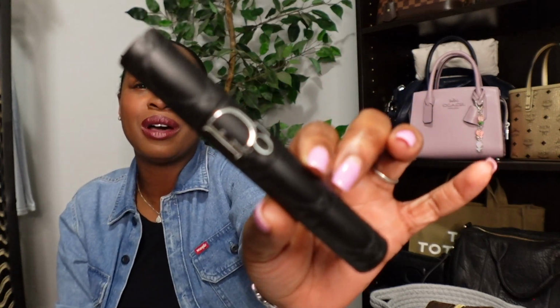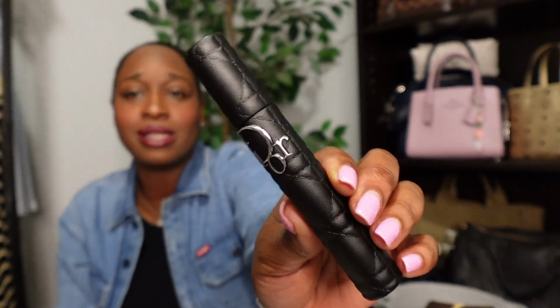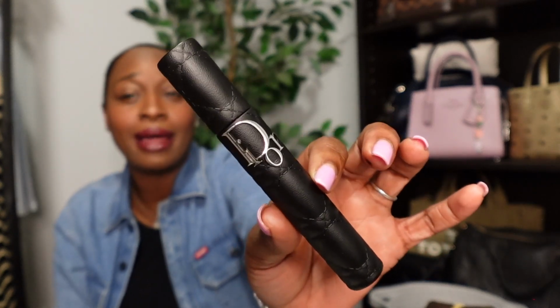Let's talk Dior, y'all, because I got a few products to show you. So the first one is gonna be this mascara. This is their new Over Volume mascara, if I'm not mistaken. I want to say this is the Cannage packaging. I love this mascara. I have not put this down.